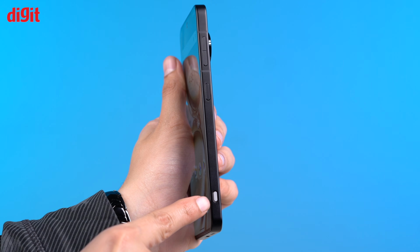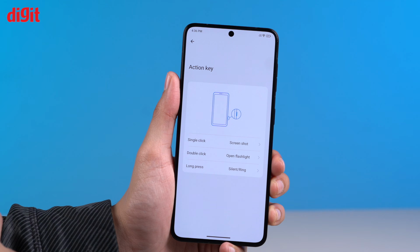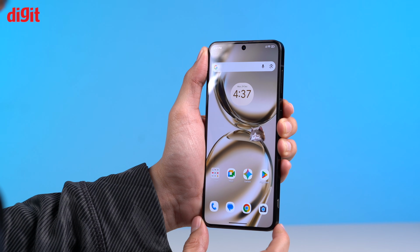There's also an action key tucked away on the side. It's small enough that you might forget it exists. But once you set it up for screenshots or camera shutter, it starts making sense. It's oddly satisfying when it works, though the placement means there's no muscle memory yet.